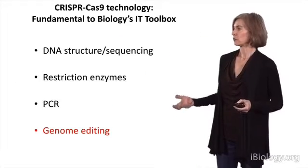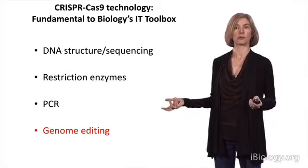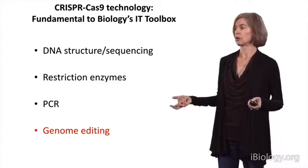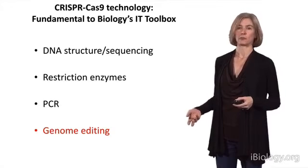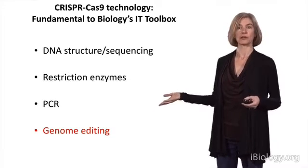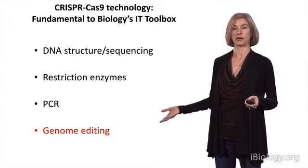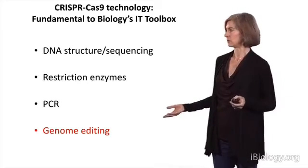And so this is a tool then that really, I think, fills out an essential, previously missing component of what we could call biology's IT toolbox that includes not only the ability to sequence DNA and look at its structure. We know about the double helix since the 1950s. And then in the last few decades, it's been possible to use enzymes like restriction enzymes and the polymerase chain reaction to isolate and amplify particular segments of DNA. And now with Cas9, we have a technology that enables facile genome engineering that is available to labs around the world for experiments that they might want to do.